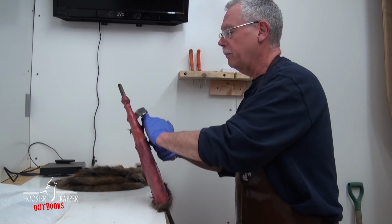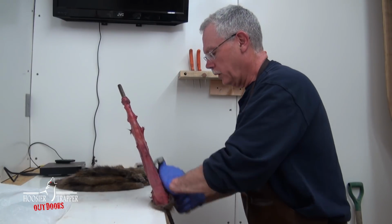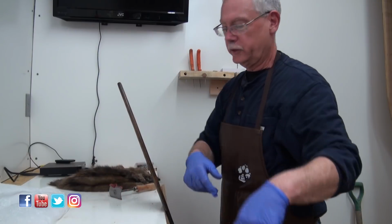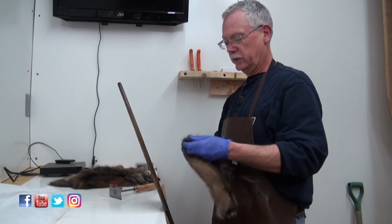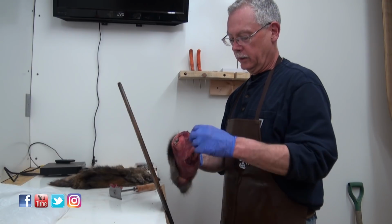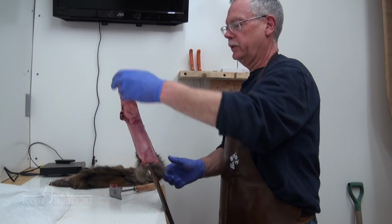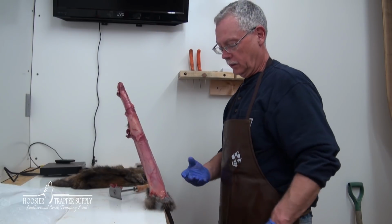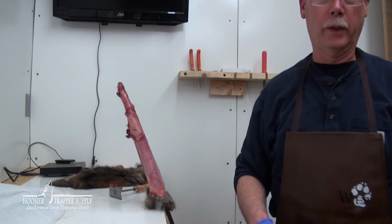So anyways, working through these muskrats, there's not a whole lot to flesh them. The main thing is you want to get just the fat and the meat clubs off of them. The red membrane stays on. So put the skin on, and let me grab the camera real quick.